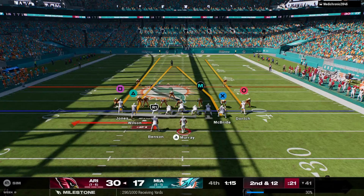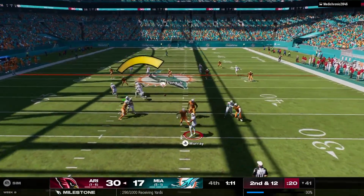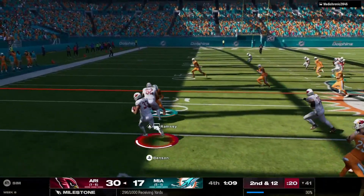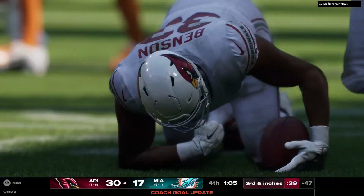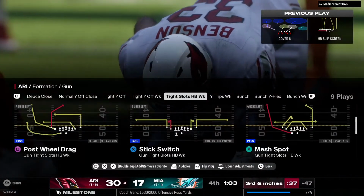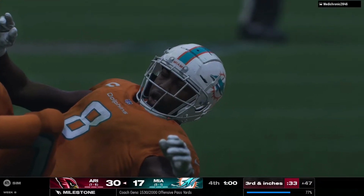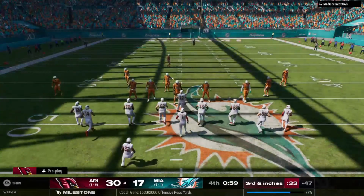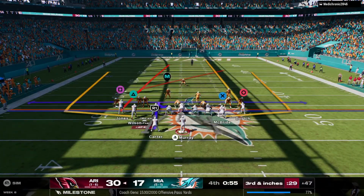Last play went the wrong way. It sets up second and long. It's second down and 12. Here's a screen set up for Benson. They may not have moved the chains, but with what they were dealing with there on second down, that's a really nice pickup because now it opens up your play call sheet on third down where it's a little bit more manageable. One final chance for this defense.